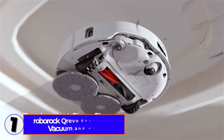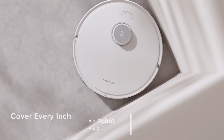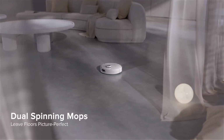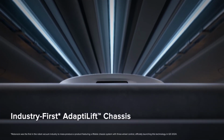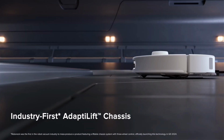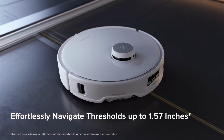Number 1. Roborock Qrevo Edge Robot Vacuum and Mop. Hey everyone! Looking for a robot vacuum and mop that does all the cleaning for you? The Roborock Qrevo Edge might just be the perfect solution. With 18,500 pascal suction, hot water mop washing, and AI obstacle recognition, it promises a hassle-free cleaning experience. But is it really worth it?